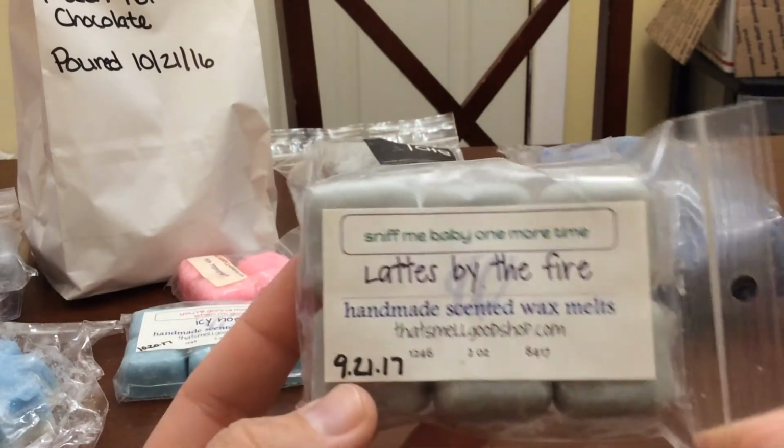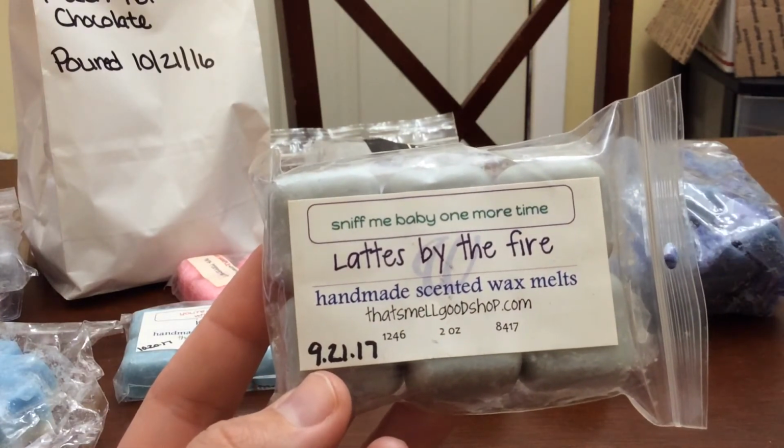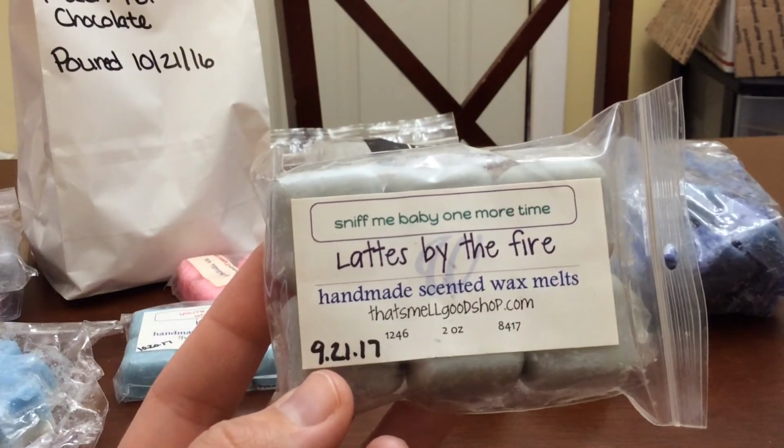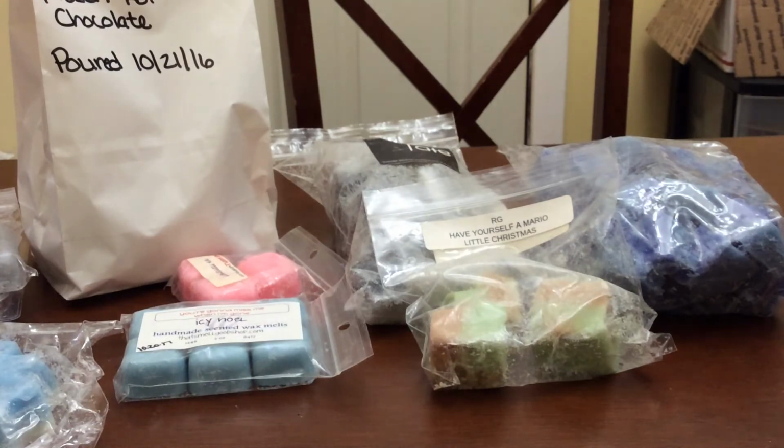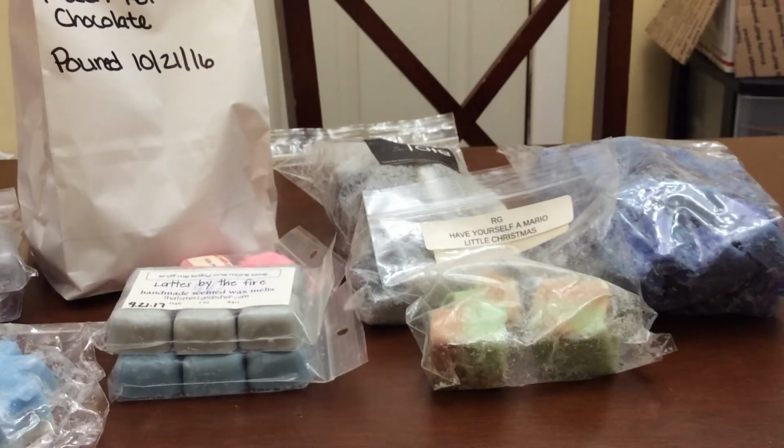Lattes by the Fire. This is like a coffee and marshmallow fireside or bonfire bliss scent from That Smell Good Shop. This is another one that I wanted to try out before I bought more of. I haven't melted it yet, so I don't know if I'm going to like it, but I do want to try it, and if I like it, I may pick up a bigger pack. That's one I could see myself melting more than just in winter.